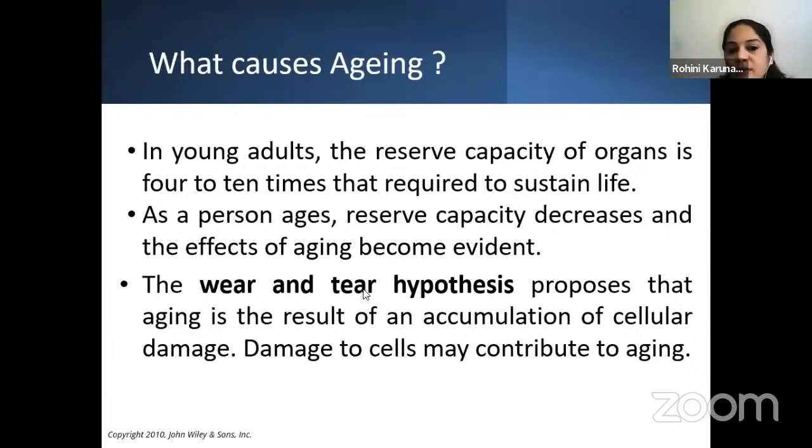So what happens is the wear and tear hypothesis. It proposes that aging is a result of accumulation of cellular damage. So the damage of the cells contributes to aging.